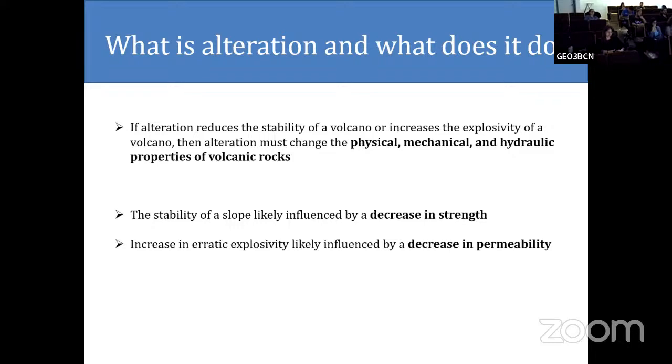The second example is that a decrease in permeability is thought to be responsible for the erratic explosivity that I mentioned. If you stop the pressurized gases from escaping the system, then they will find a way, and they will find a way explosively, which is why people think that we have these sorts of phreatic explosions. So the alteration can change all these properties, which can change the hazard.